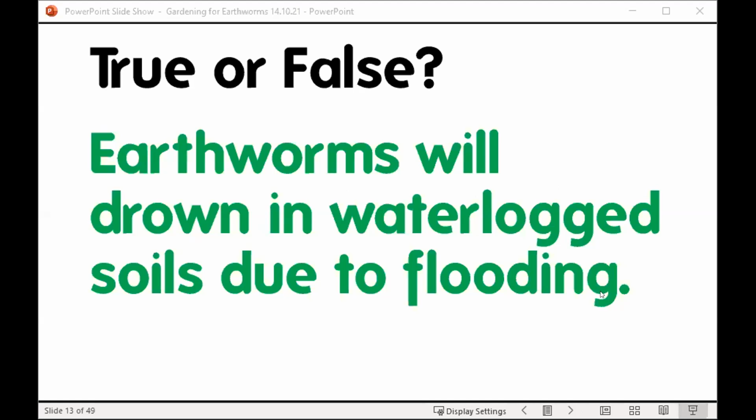Flooding, a lot of earthworms are actually very specialized in dealing with waterlogged soils. You get species that are described as quite rare, but it just might be to do with the fact that waterlogged soils aren't as well studied. But yeah, we have some species that particularly specialize in waterlogged soils.